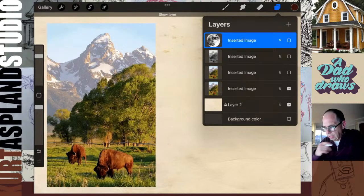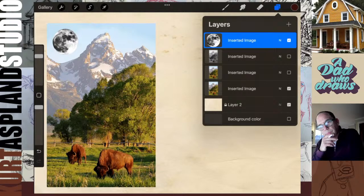And the last little thing I want to show you is I inserted this picture of a moon, because I want to demonstrate how, if we make something lighter in value, it starts to go back in space. We call that atmospheric perspective. Atmospheric perspective is when all the water molecules in the atmosphere get between our eyes and whatever we are looking at, and those objects in the distance become much lighter in value. They will lose contrast.